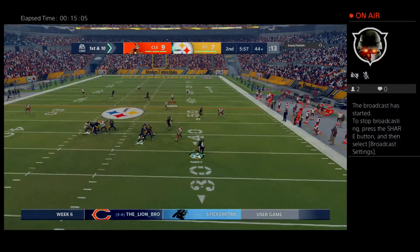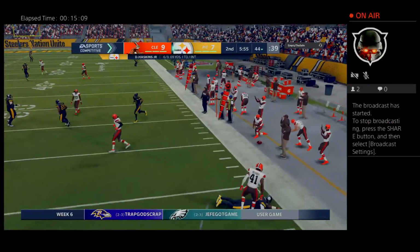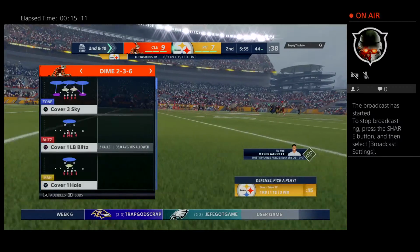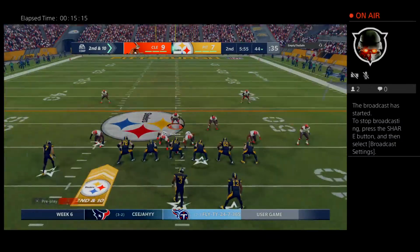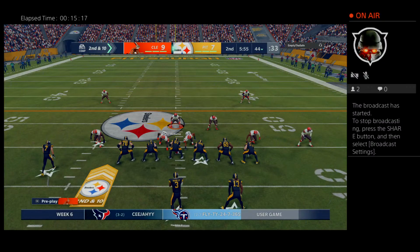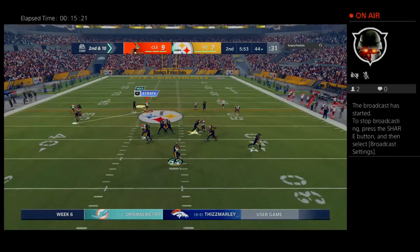Again, it's Haskins sliding out of the pocket. And he takes a shot on the release as this will be incomplete. Chase Claypool, the intended target. And it's 2nd down. Incomplete. It leads to 2nd and 10. Throwing again.